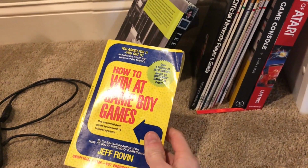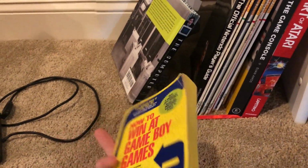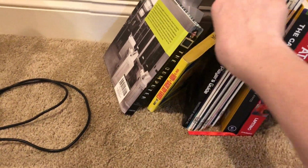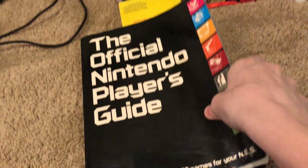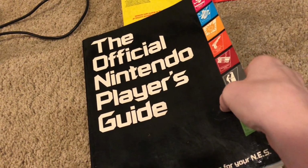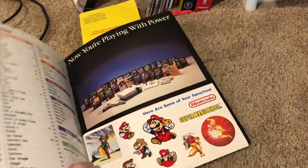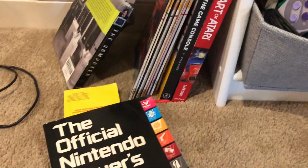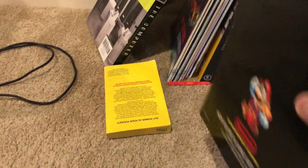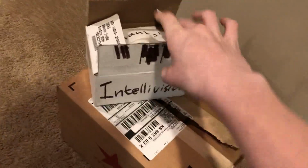I also got this at Half Price Books, How to Win at Game Boy Games by Jeff Roven. I've been looking for the How to Win at Nintendo games, but I found this one and I couldn't pass it up. And of course, the official Nintendo Player's Guide. I got it when my mom was at an estate sale because I was sick at home, and she texted me and she was like, "Do you want this?" And I was like, "Yes, please get that." It has the original stickers in the back. I think I got it for $5. I was super excited to get that. It's fun flipping through back when there was only 90 Nintendo games. Over here I got some Intellivision stuff that I'm selling.